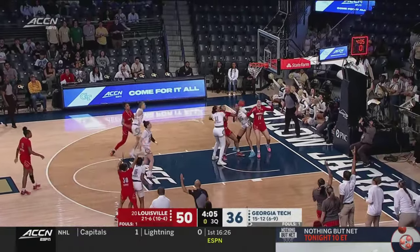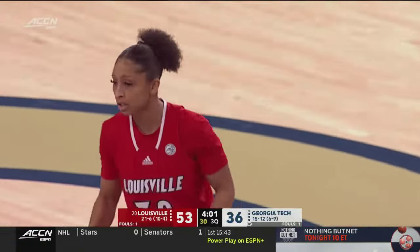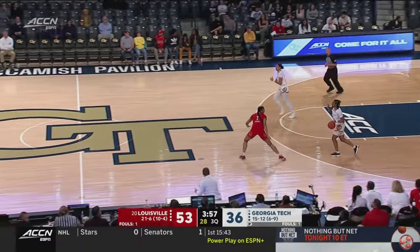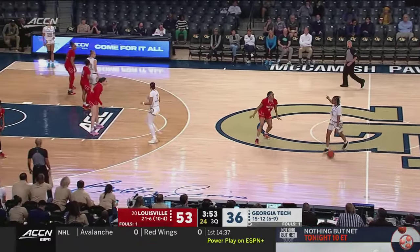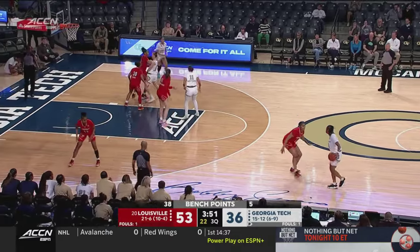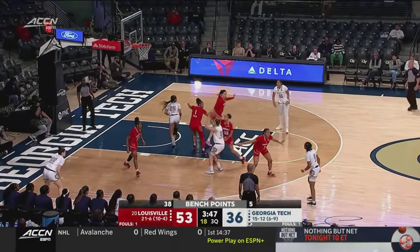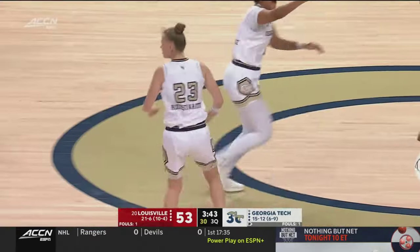Here's Jayda Curry. That's a three at the horn. And the lead back to 17. And, Coach, I don't want to dumb it down to just this, but when Louisville's making its threes, they look like an awfully difficult team to beat. Well, and that's just knowing your personnel. Morgan doubled down too much, and that's how Sidney told us how she got open there in the three-point range.